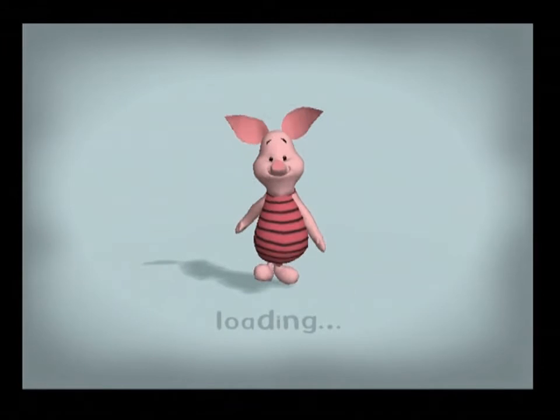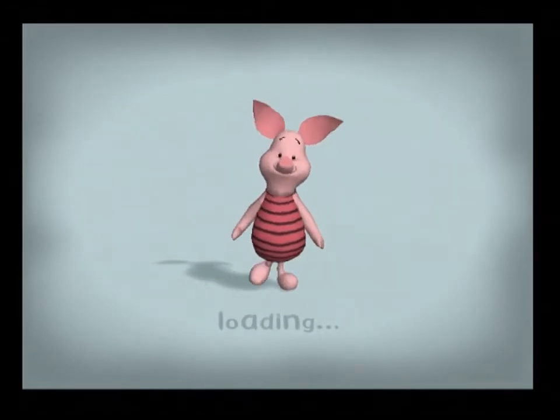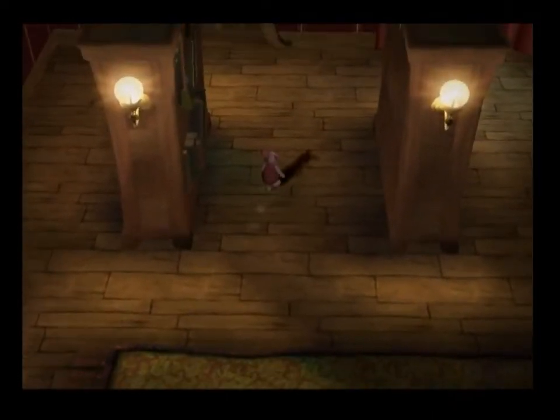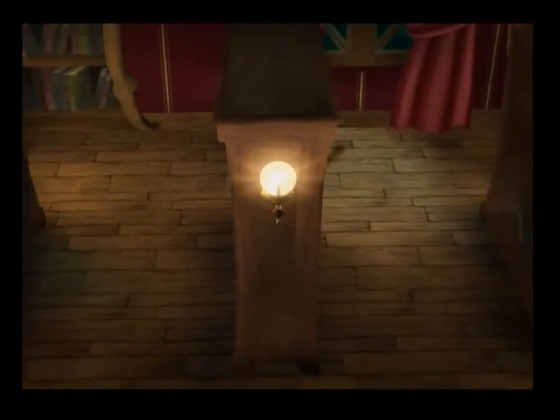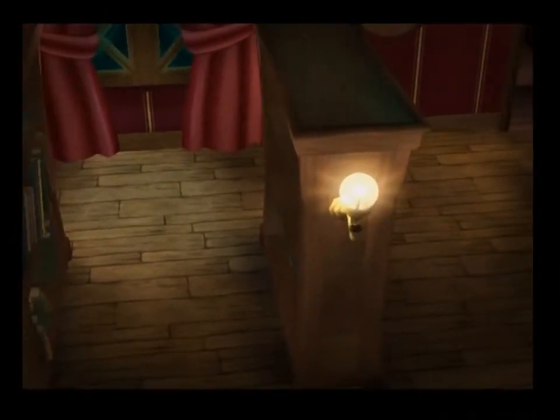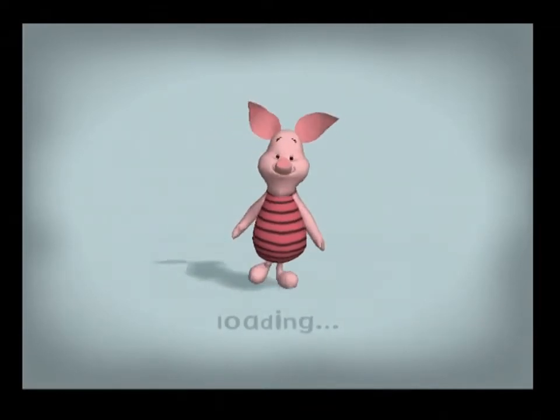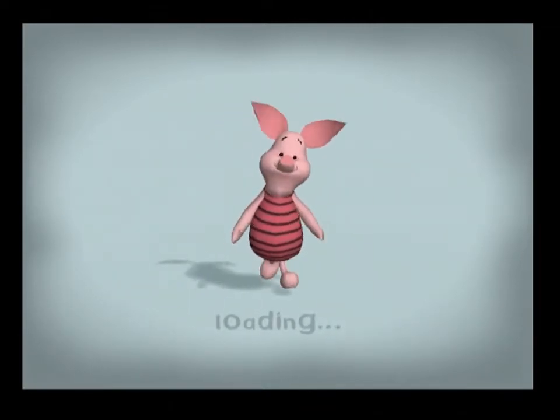I've just realized. I thought there was something I needed. I've just realized I don't think there is. I think if you actually just use the X, Piglet will do something automatically. Wow, I am an idiot.